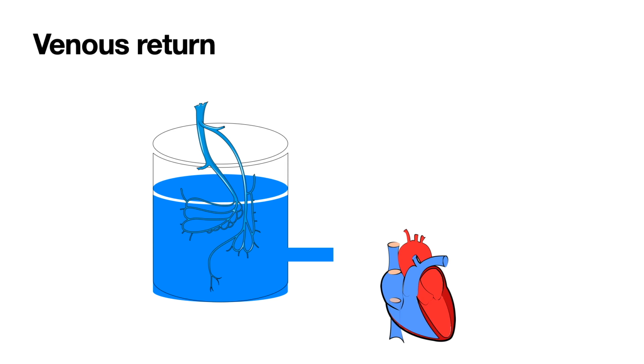Now, any blood in the veins that exerts pressure on their walls is like the volume in the tank above the outlet. This is called stressed volume. The more volume there is above the outlet, the greater the pressure, and therefore the greater the flow out of the tank. And the greater the venous return, the greater the cardiac output, as by definition, the two must be the same. The amount of blood coming out of the heart must be the same as the amount of blood coming into the heart.